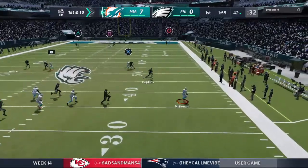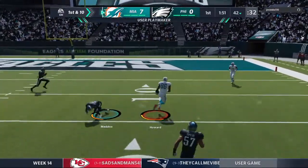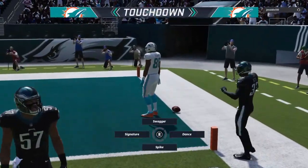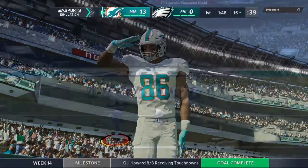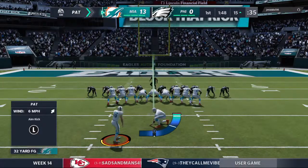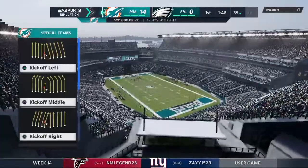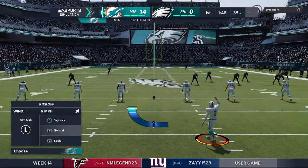Eluding the pressure right. And that's caught inside the 30. And he'll take this into the end zone for a Dolphins touchdown. O.J. Howard with his second touchdown of the game, number 8 on the season. And the Dolphins strike quickly here for 6 points. And it's good, and they have jumped out here to a quick 14-0 first quarter lead. The score, Dolphins 14, Eagles nothing.